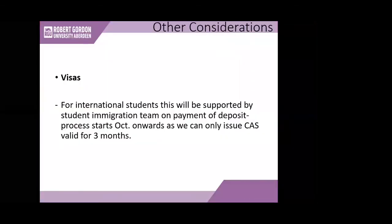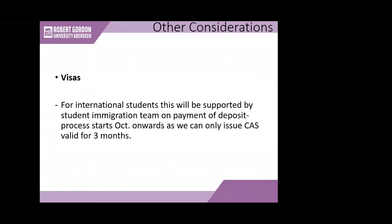And other considerations when you are coming to study with us, and the most important one, is the visa. You will be supported by our student immigration team after you've made your deposit payment, because you will need to submit some documents from the beginning of October onwards. Without those documents, we can't issue you a CAS, and the CAS is only valid for 3 months, within which you need to apply for your visa, or else it will expire and you will need to go through the whole process to obtain your CAS again.